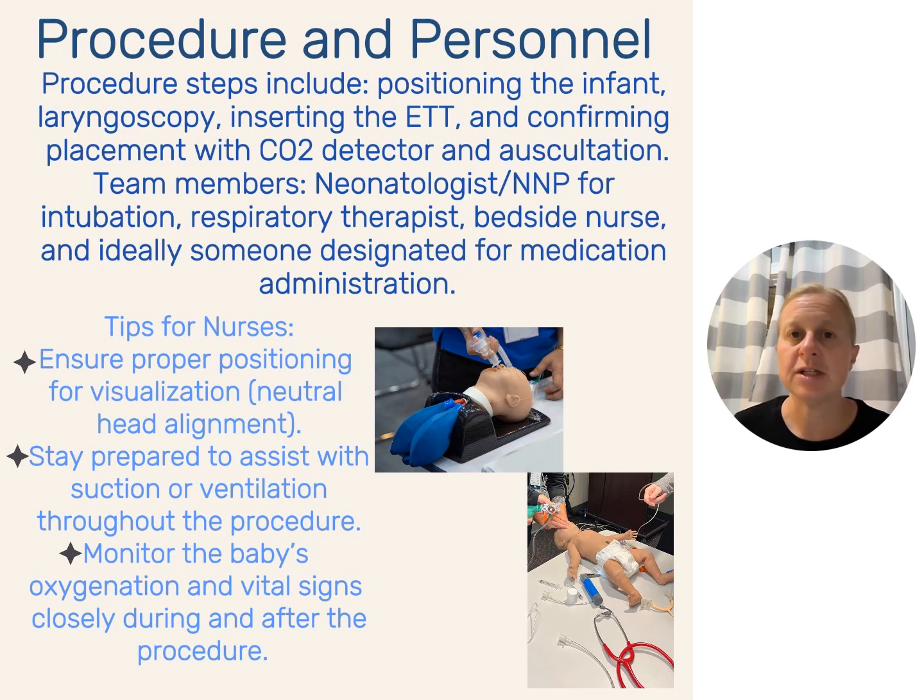How long should an intubation attempt take? What does NRP tell us? About 30 seconds. So once the provider starts looking and we have removed that PPV, that PPV was giving them the breath through the NeoPuff or whatever, you're giving that PIP over PEEP, and we remove it, we should really try not to have that off of a baby for more than 30 seconds. So the provider is going to look.